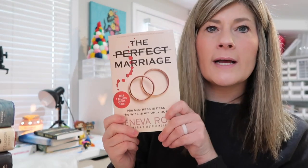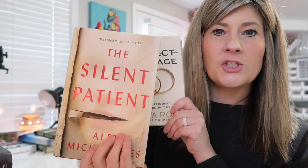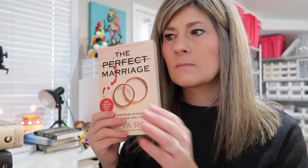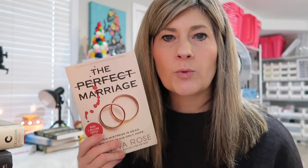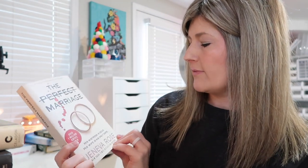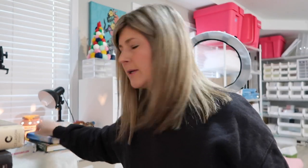This one was recommended for people that loved The Silent Patient. I've watched a lot recently of TikToks of people recommending books they love for 2023. And this was one of those, The Perfect Marriage by Geneva Rose, I think is how her name is pronounced. So that is on my TBR for the beginning of 2024.